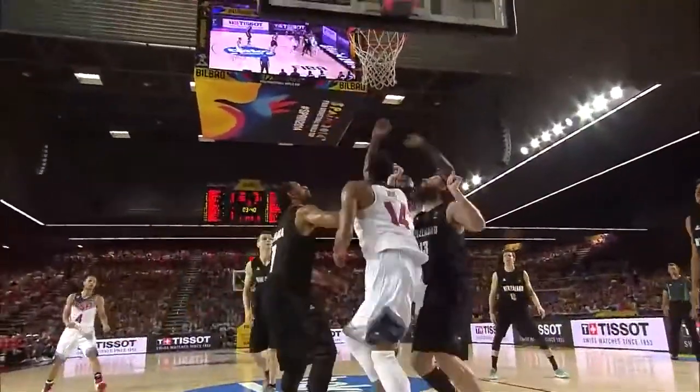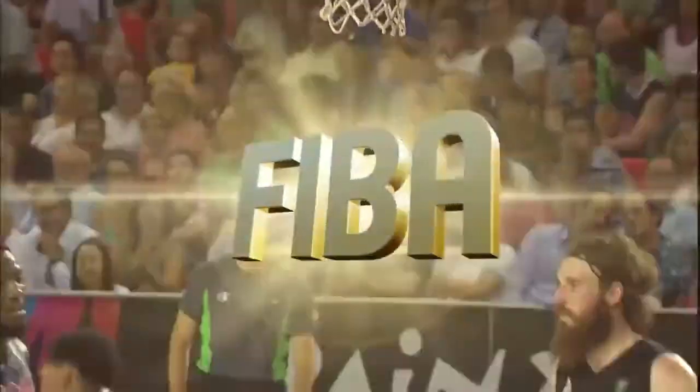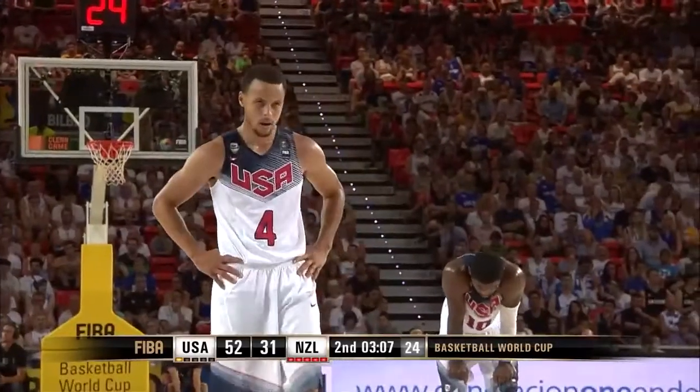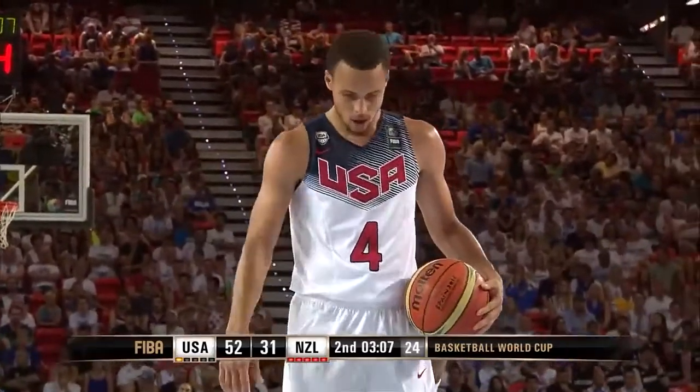And of course, New Zealand already has 5 team fouls, so the U.S. is going to go to the line every time they are fouled. So Steph Curry, not a bad free throw shooter, at the line. DeMar DeRozan will come in once Curry, I believe, is taking his free throws.